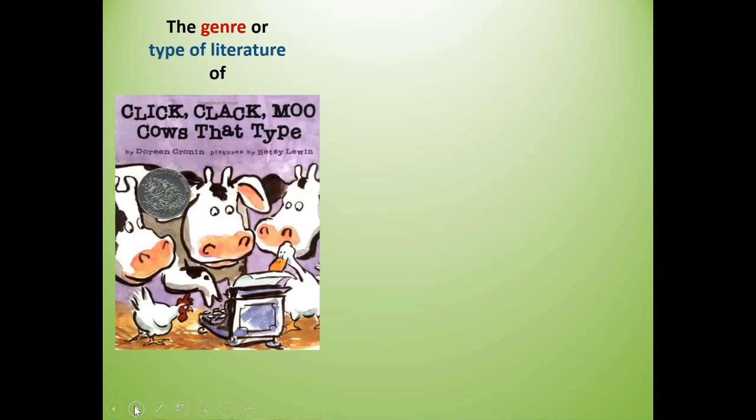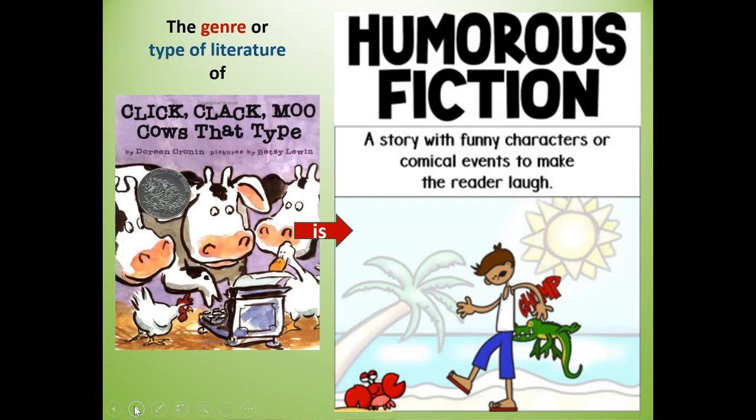So the genre or type of literature of Click, Clack, Moo, Cows That Type is humorous fiction. What is humorous fiction? Humorous fiction is a story with funny characters or comical events to make the reader laugh. Humorous comes from the word humor, and if you're full of humor, you like jokes and you laugh.